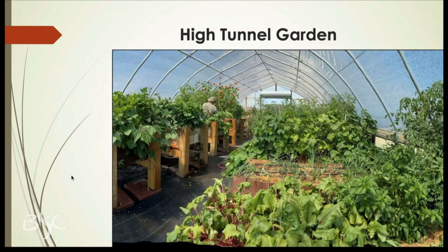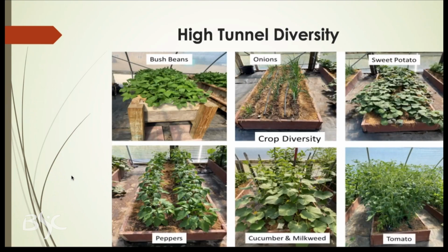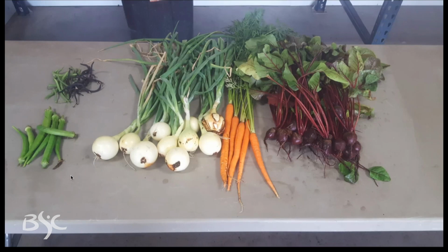The high tunnel garden, I compare it to, or Jay has said numerous times, he compares it to gardening in the tropics. And obviously you can really burn through the soils. It's got a huge amount of diversity. We do use covers after the harvest of our plants to build soil, again by harvesting sunlight and carbon dioxide. The produce raised, again in the high tunnel garden, is donated to the food pantries and the homeless shelters.